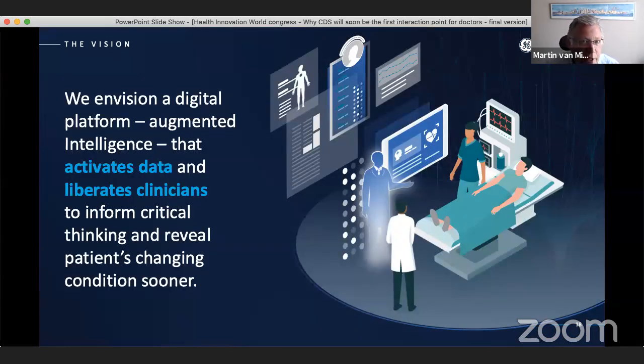So what we really envision is this digital platform, and the term I used before, augmented intelligence. And the term augmented, you might remember the Google Glasses that were out some time ago, that augmented reality with extra information projected on your eye. Well, that's the same thing that we envision. We think that a doctor will be helped tremendously by adding this information from science, from real-world data, from new sensors, from analysis by the artificial intelligence that will actually utilize and activate data, but it also will liberate clinicians because you do not have to do all the work yourself.